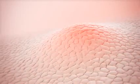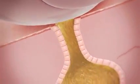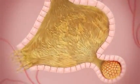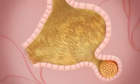This is the point where we see red bumps and pimples on the skin, what we call acne. The expanded follicles can also rupture from outside pressure, such as from leaning on hands or squeezing by fingers. Yet another reason to avoid touching acne-prone areas.